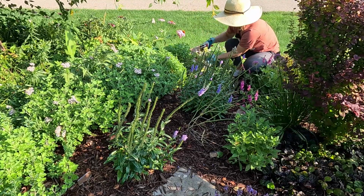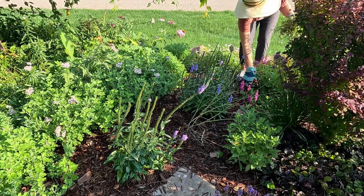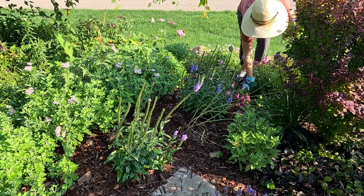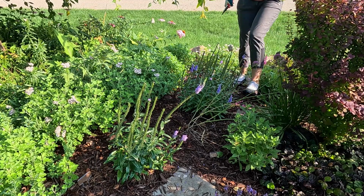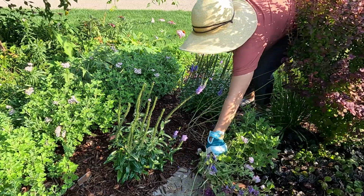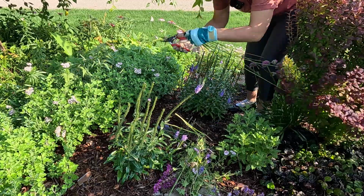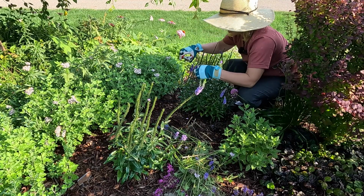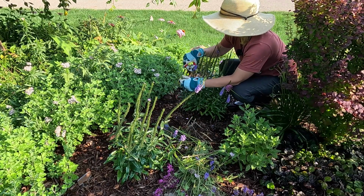Now this Ever After Veronica that I'm cutting back right now, I planted in the garden last year. So I don't really know how well it's going to rebloom or not, but it's always worth trying. I usually try for a couple of years before I make the decision that something's not going to rebloom due to deadheading, because they do need to get established pretty well.